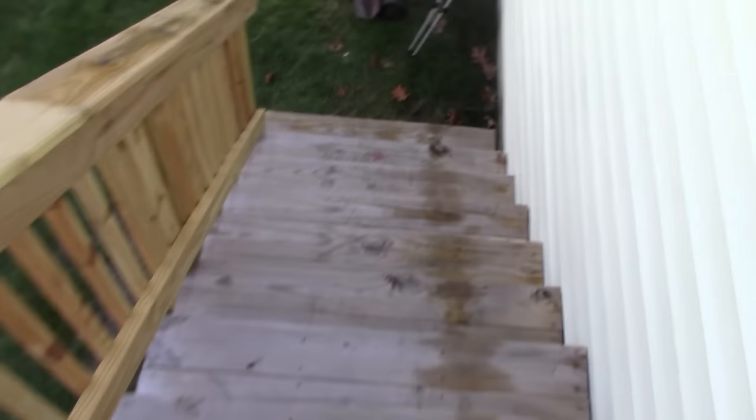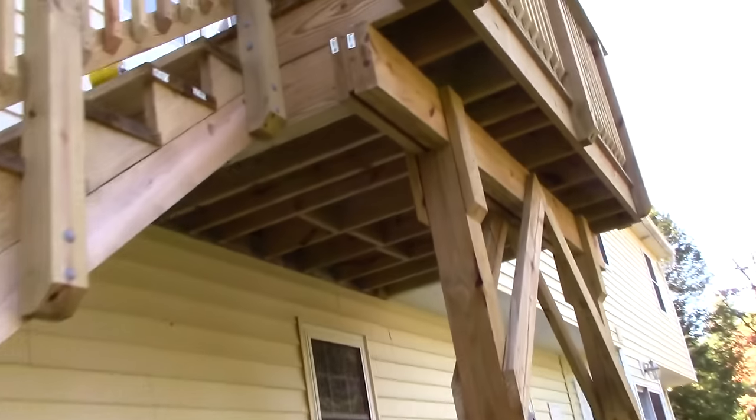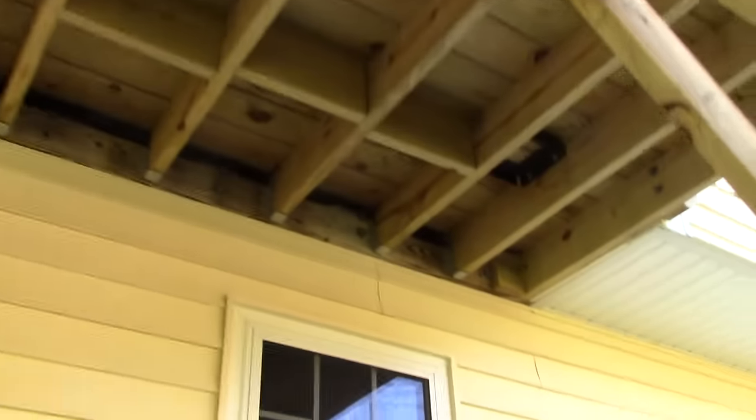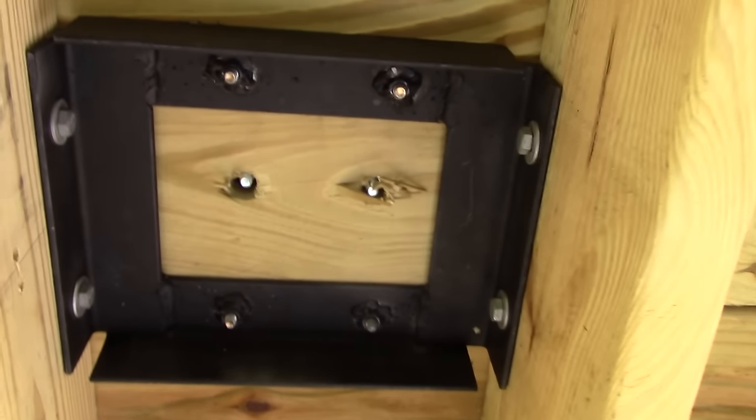And this is exhausting, going up and down these stairs all day. But I have my blocking all finished up there, you can see. And then we'll take a quick close-up look on the bracket. And you can see here, no gap. Came in perfectly, bolted in, lined up perfectly. So I think we are all set.